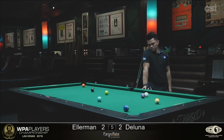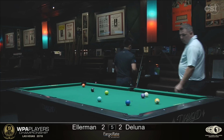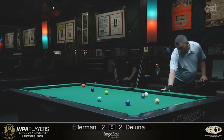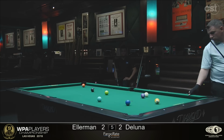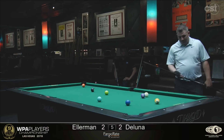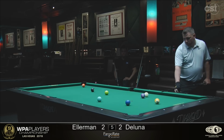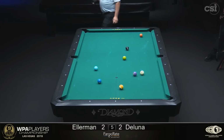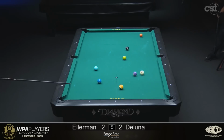Oh, similar to that. Not quite exactly how I had it. He's laughing because he knows he hit a poor shot. I mean, obviously he's hooked, Mitch, but... Yeah, he got the safety, but he knows he could have made it a much tighter safety. I think that's what that little smirk was for as he was walking away from the table. So back-to-back safety mistakes by DeLuna. This one at least wasn't a sellout.